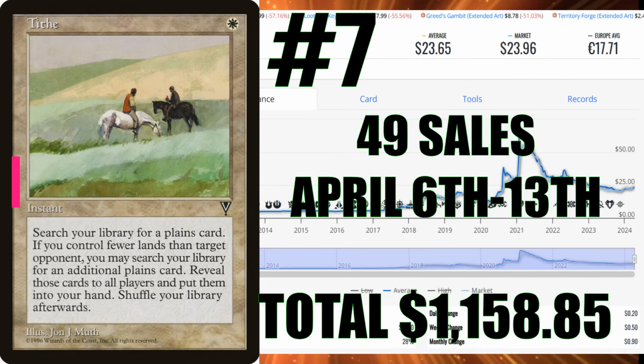Now, this card is a 1 casting cost instant. Search your library for a Plains card. If you control fewer lands than target opponent, you may search your library for an additional Plains card, reveal those cards to all players, and put them into your hand, then shuffle your library. Now, with the Claim Jumper card being around, this gives you multiple ways of going in and doing crazy things to get Plains cards out.